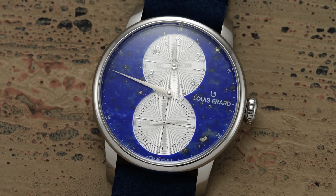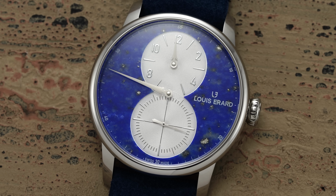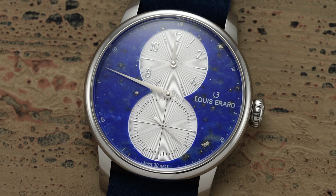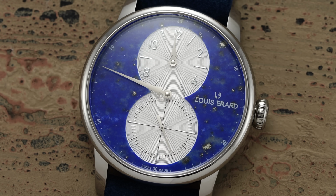For our next complication, we will be looking at the regulator. So a regulator separates the hour, minute, and seconds hands onto their own sub-registers or own display formats, with the minute hand being the largest, typically mounted at the center, with the secondary registers for the hour and seconds.